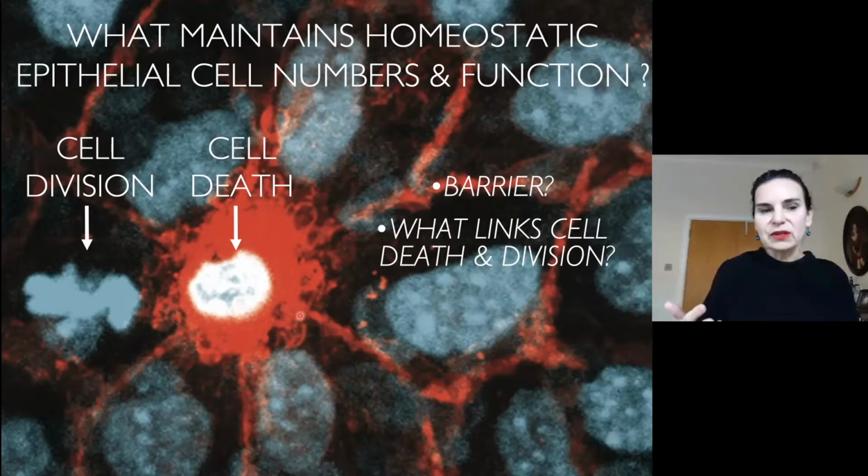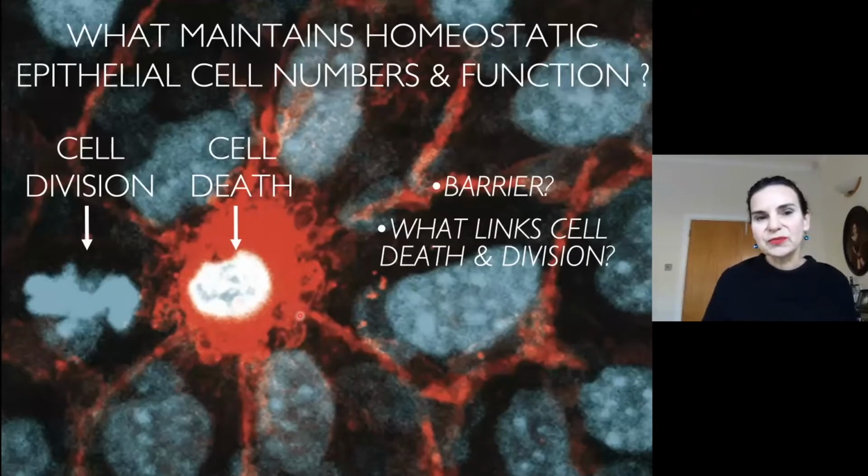Or on the other hand, if you get too many cells dividing and not enough dying, you could cause tumor formation. And as we all know, simple epithelia like these are the sites where most solid tumors form. So this is very relevant to epithelia. And so we thought that this was an interesting question to address.